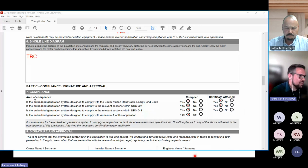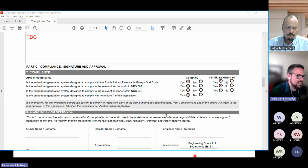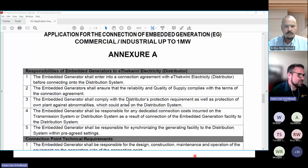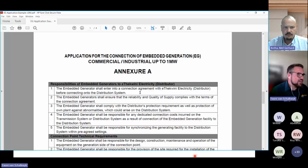But yeah, and then compliance, they say that they will comply with the renewable energy grid code. They will comply with the 097 series and the 048 series, which has to do with the power quality. And it will adhere to the annexure of this application. They've got certificates attached to say that it does adhere to that. And here's the annexure. Gerhard, shall we go through the annexure just to see what documents they need to provide or the responsibilities that have been highlighted? I think you can do that.